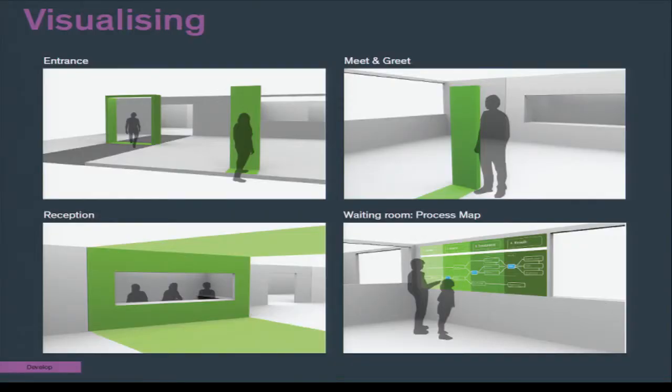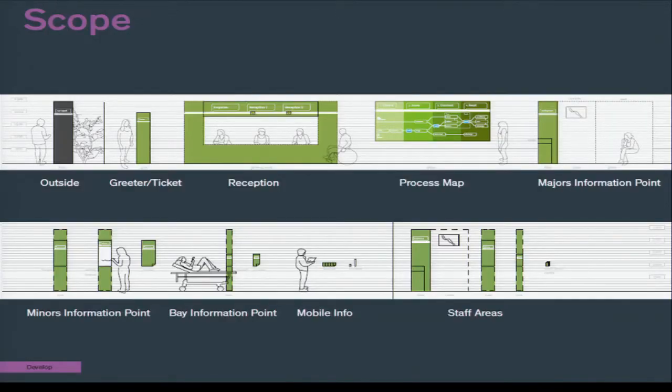So we began looking at that in detail as to how these could be treated in different areas of the hospital, such as in the waiting room, having the process map quite large and to catch people's attention, but also having it interspersed throughout the department and catching people's attention, but still having adequate information. We were also looking at the full scope of this, so how would these signs be implemented outside the hospital, in reception, and also in the treatment areas, as well as in staff areas, and could this information be mobile as well? Could it be something that patients could take with them?